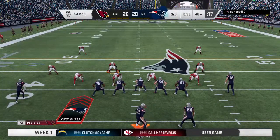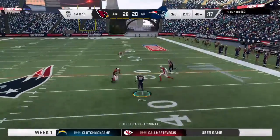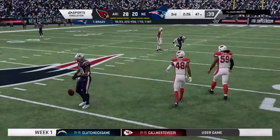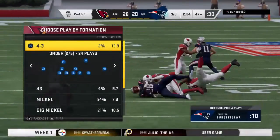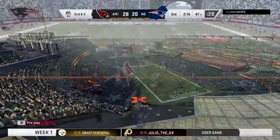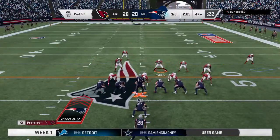Brady now on 1st down. It's complete. James White. And they'll get to him after a gain of 7 to the 47. I know most of the time when the ball's in the air, you're thinking wide receiver, tight end, but running backs, they can be a big part of any passing offense nowadays. Able to get 7 on that 1st down pass play. 2nd and 3.